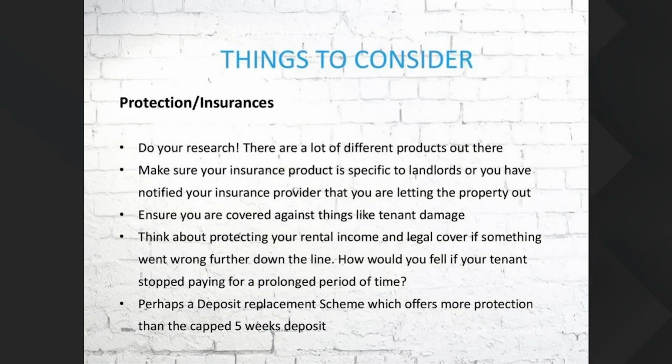And then coming on to protection and insurances. Now, obviously, Martin is big on protection, talks a lot about various things. For me, just do your research. There's a lot of different products out there, but you've got to think about insurance products that are specific to landlords, or make sure you've at least notified your insurance provider that you're letting your property out. You want to make sure you're covered against things like tenant damage. That's really important. There are certain things that could happen in a buy-to-let property that are out of your control, but make sure you have adequate cover. So do your research and make sure you're comfortable with what you've got there.